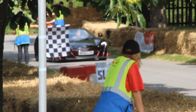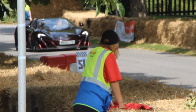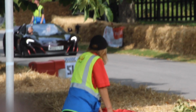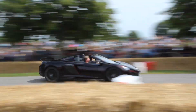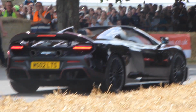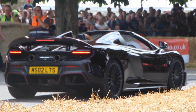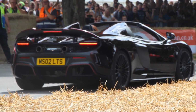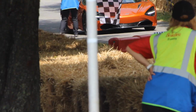Because it looks black, but when you get close in that sun, it actually turns red. It's the only one in the world in this colour. And the colour is actually Queen in Star Wars dress. So that's the recognised colour of that one. Over £400,000, that car. £675,000. Now it's time to see just what it can do.